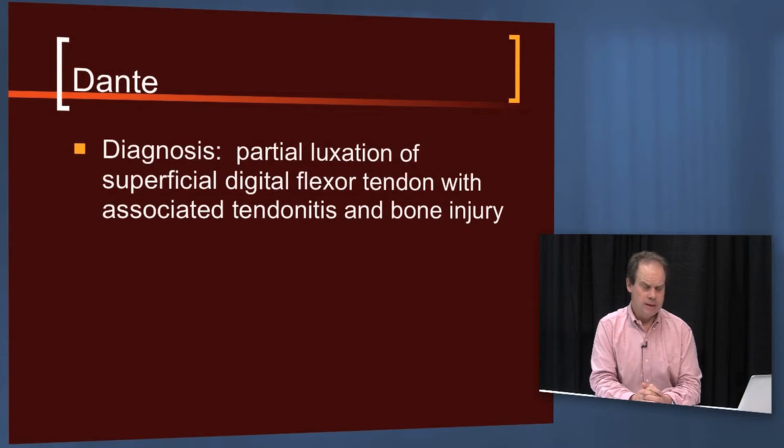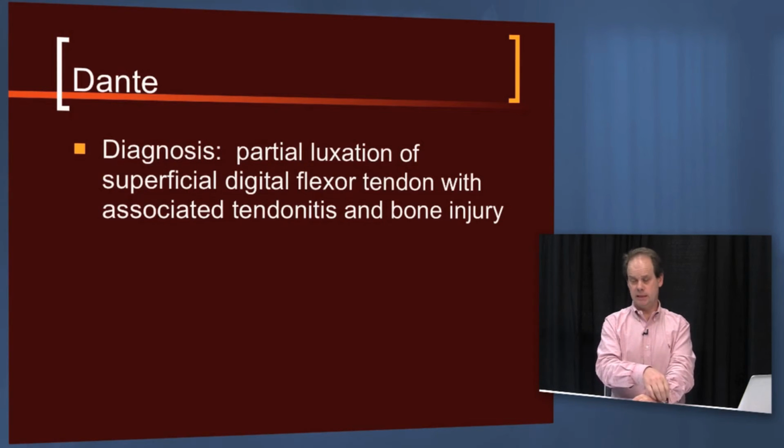I would tell you it's a very abnormal and very uncommon finding. A more common version of it is when the tendon actually slips all the way off the point of the hock, and then it's very, very obvious. Unfortunately, that problem has a poor prognosis.